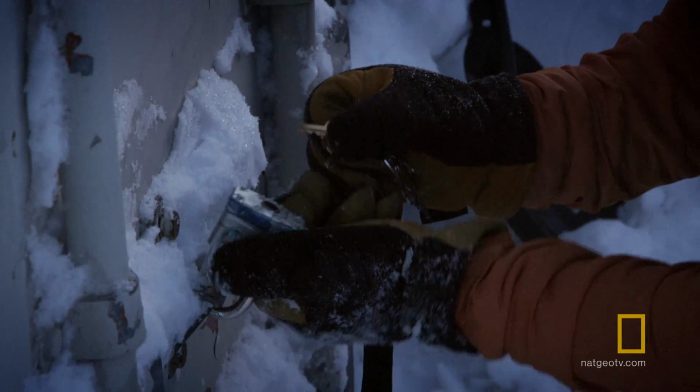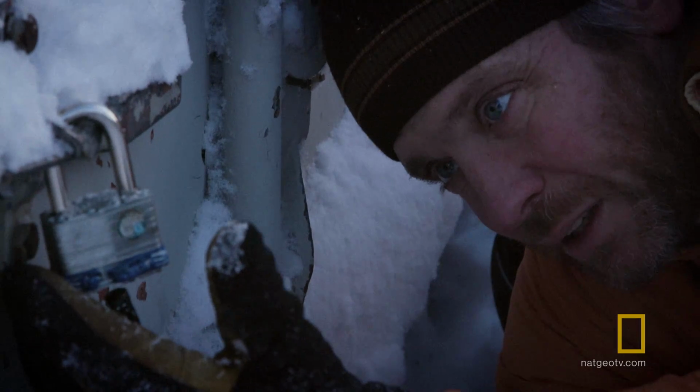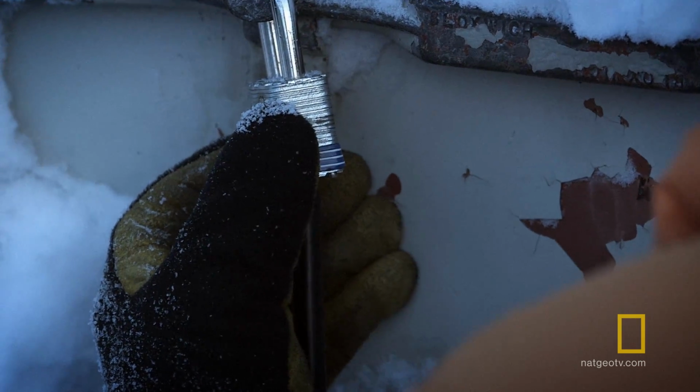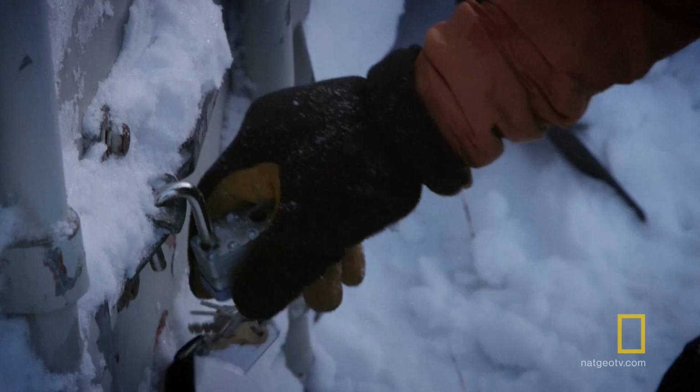That happens from time to time. I think some water got into the mechanism of the lock and froze. Just putting a little bit of lighter heat on it in the past has worked pretty well for us. So hopefully that'll do the trick. Yeah, got it.